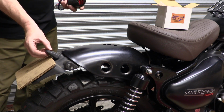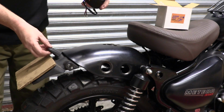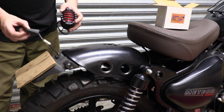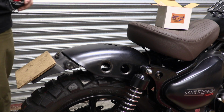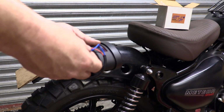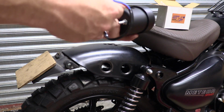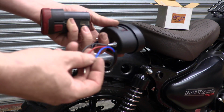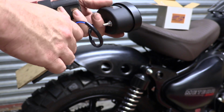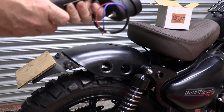Now, we may or may not use that. I can also see there's a clear window in the bottom of this. So maybe that can do both jobs. Actually, let's make this light up, see if it works. Righty-ho. So I've got my drill battery. So this will either go well or not. I've got no instructions, but I've got black, red and blue. Let's go with black for negative.